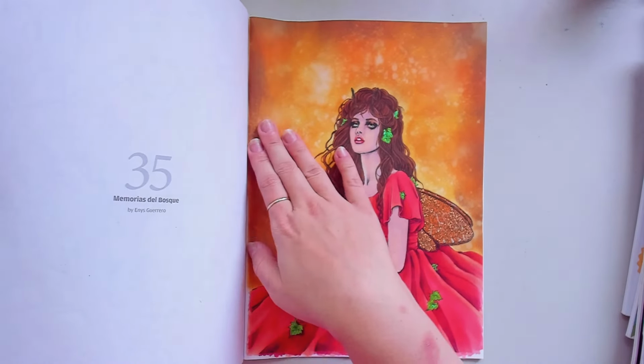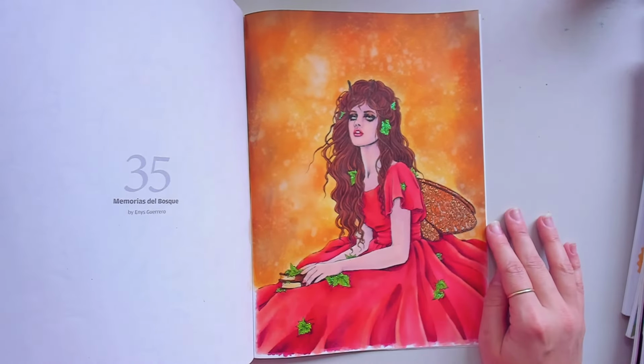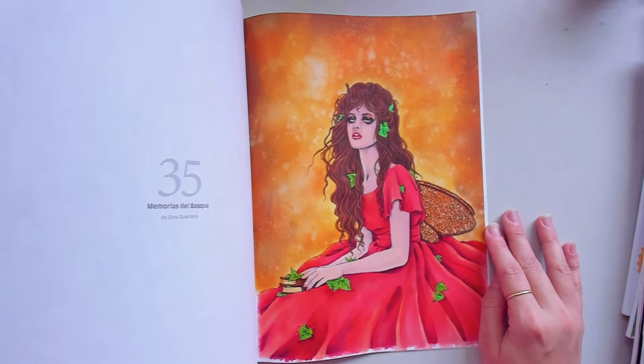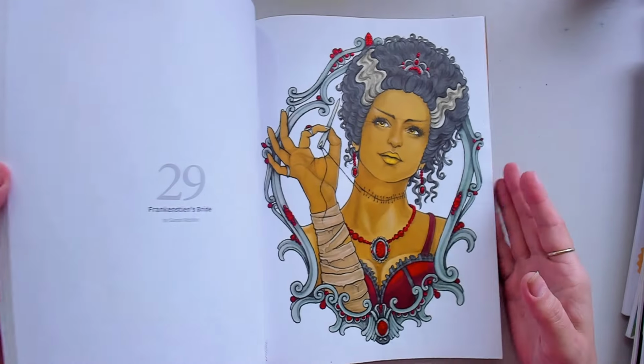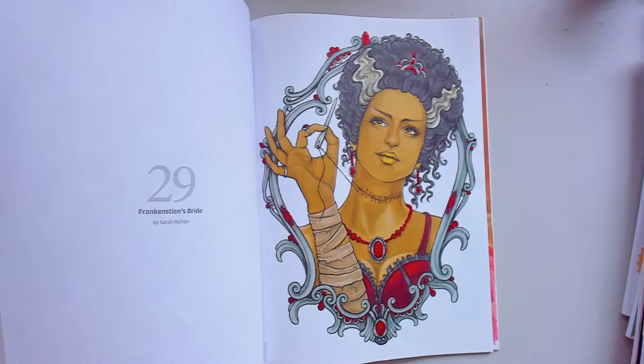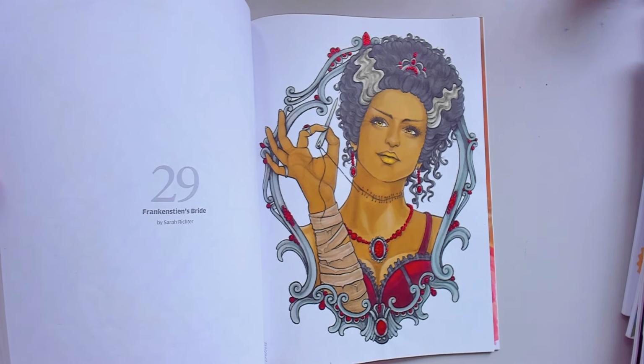Really like the sort of autumn colour palette that I got in here. Really fun page. Then I have this one here by Sarah Richter. This one uses alcohol markers.